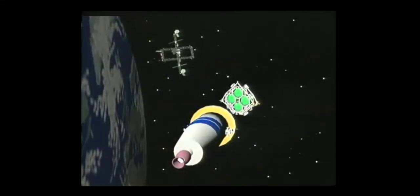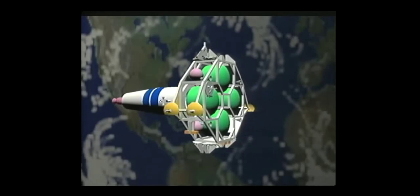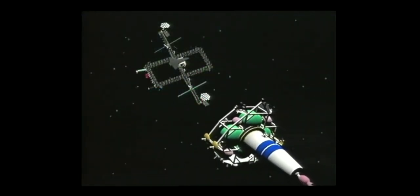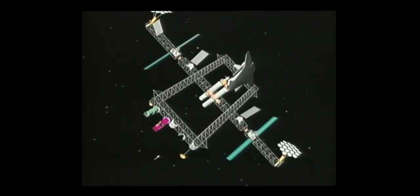The return vehicle is retrieved by a space station-based orbital maneuvering vehicle. The sample canister is quarantined at the station until it is retrieved by a space shuttle for return to Earth.